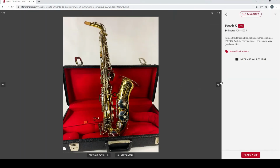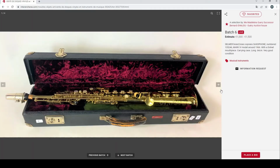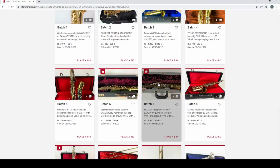Another Romeo Orsi Milano saxophone. Very good condition apparently. A Selmer brand soprano saxophone from about 1966. 1,000 to 1,500 euros is the estimate there.